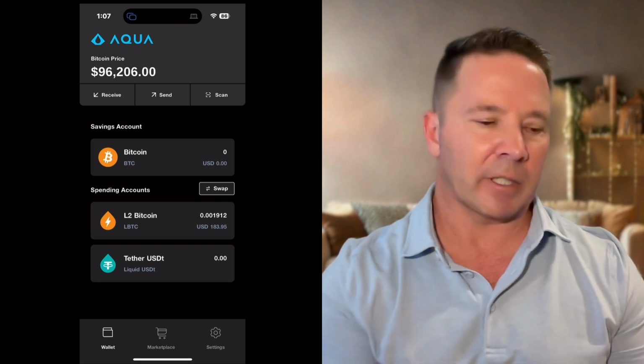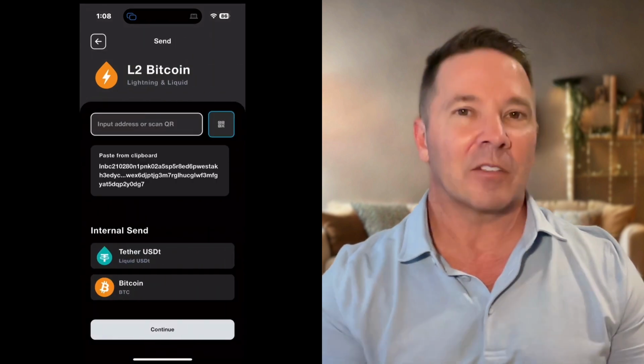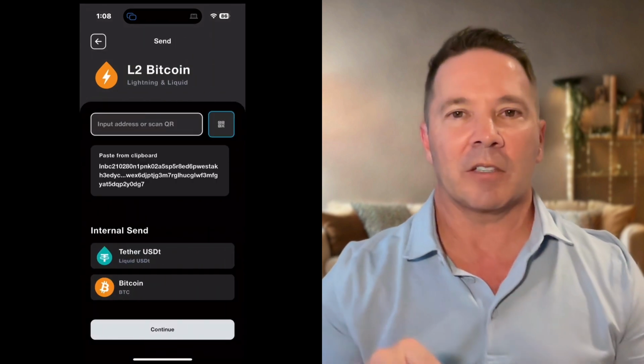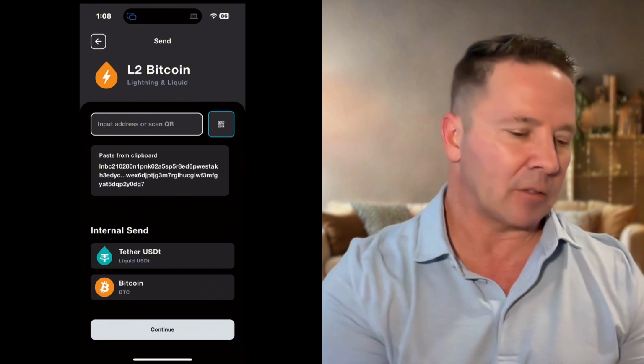So once again, I'm going to select the L2 Bitcoin button in the middle of the page, and you can see that the transaction we were waiting 2 minutes for has confirmed, and it's done. And now I'm going to press send in the middle of the page. It's going to take me hours after this video recording to manage the tax implications of these ridiculous transactions. Okay, paste from clipboard. I do not want to do that.